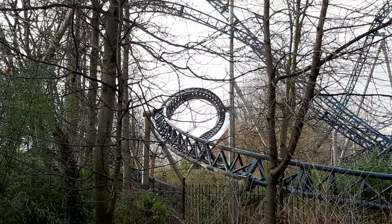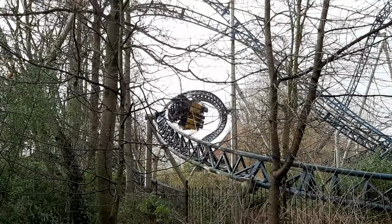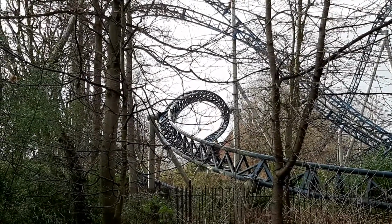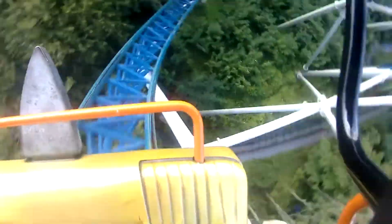I just love Anubis's corkscrew, and the launch too. The launch is way more intense than Fury's launch in my opinion. So as ride experience itself, on the coaster itself, I would say Anubis, but Fury is very enjoyable too. It's just not as thrilling as Anubis in my opinion.